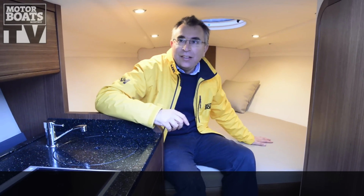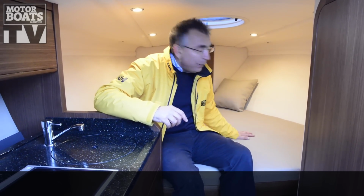Changed is down here where Windy have got rid of the dinette that you used to get inside the Ghibli and instead have put this big double berth in the front here. The logic to that is the fact that people rarely actually sit inside these boats, but if you are overnighting, this is a much more comfortable arrangement.